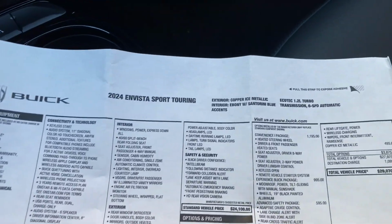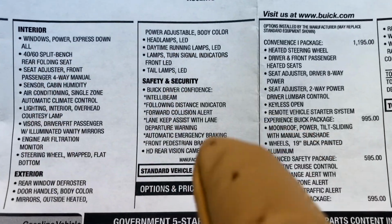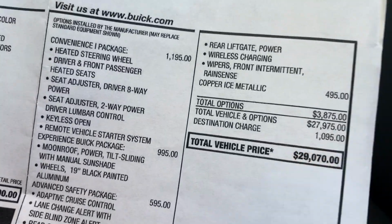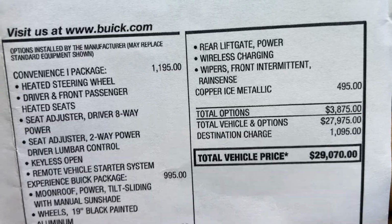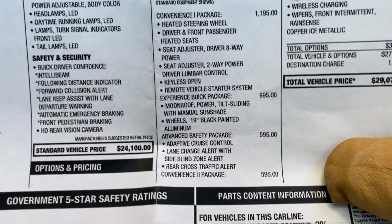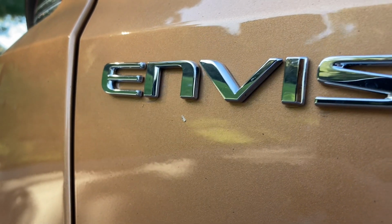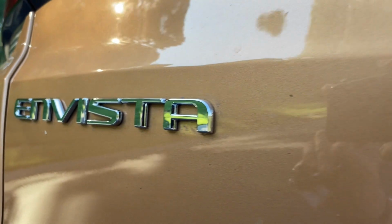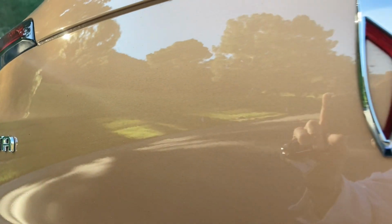One of the best parts of the new Buick Envista is right here on that piece of paper. While the standard ST model starts at just over $24,000, this loaded version is still $29,000. As I said before, less than a loaded Honda Civic. Man alive, a good-looking, comfortable car at a great price is what most humans on Earth are looking for these days. And here it is.